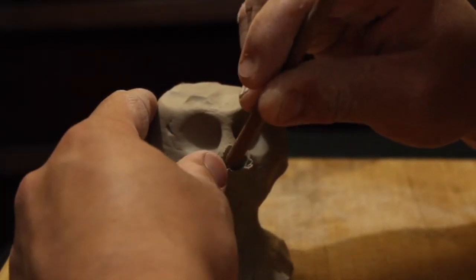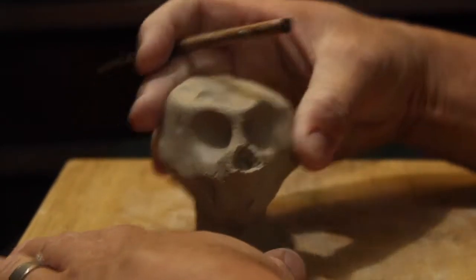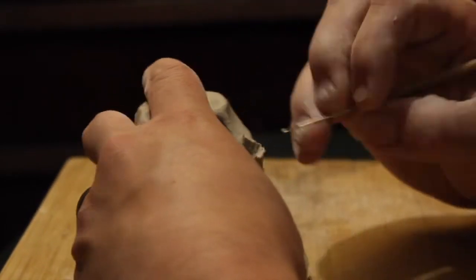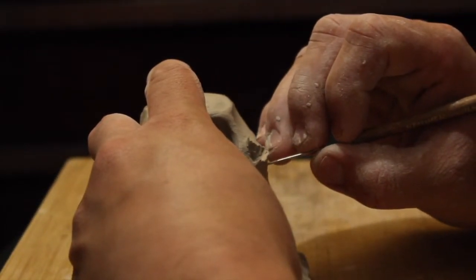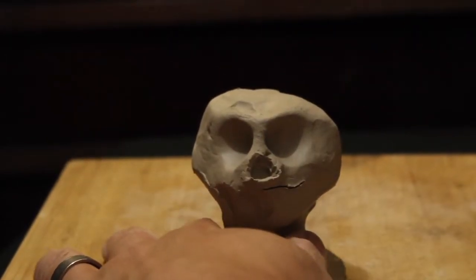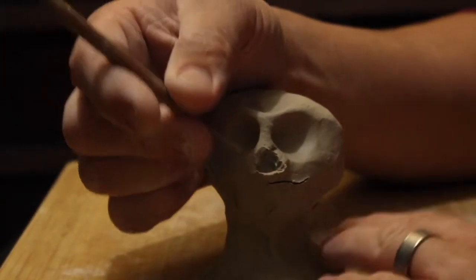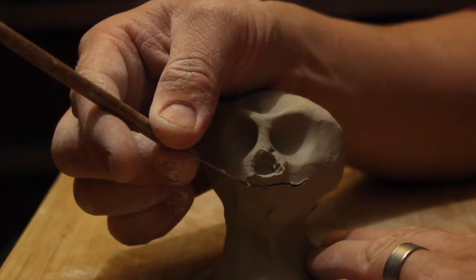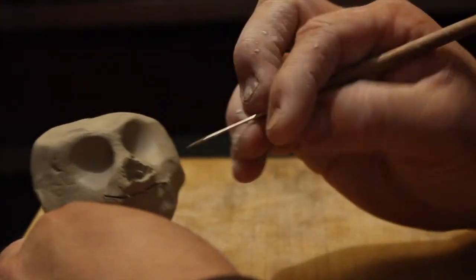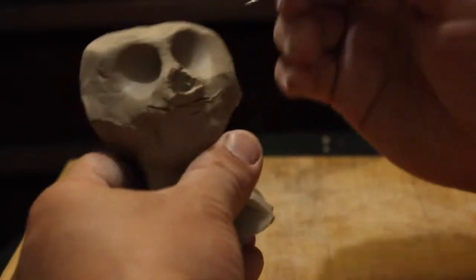I'm using the back end of here just to kind of give it a little different look right there. You can see there's my nose coming out there. And I'm carving, you can see right here, I'm carving kind of the mouth area, just like that. Trying to keep my hands out of the way here.